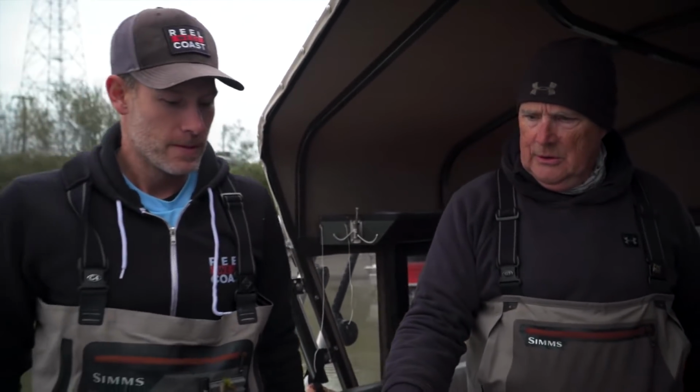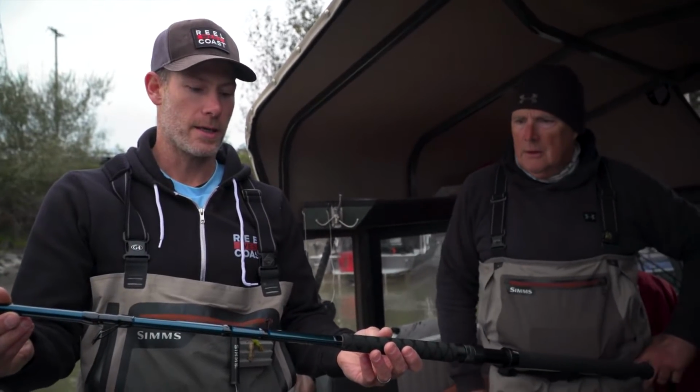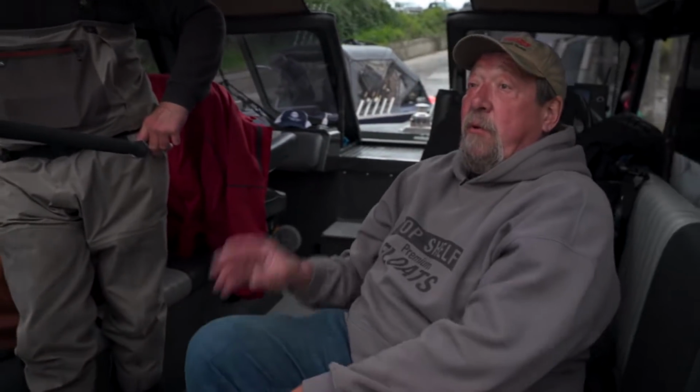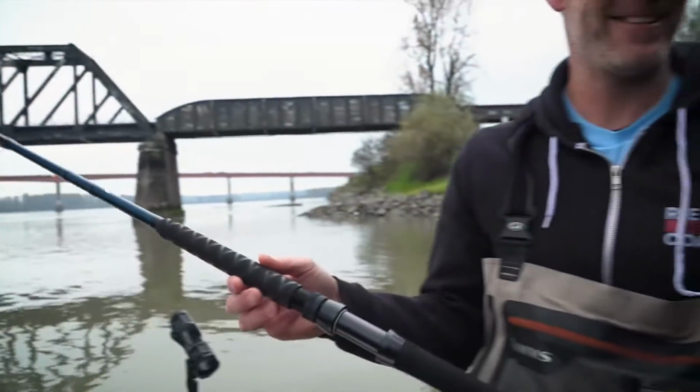Did they put a line rating on them or just? No? You know, this is right out of the bag here. Yeah, they say a line weight of 40 to 80 pounds. Yeah, powerful. Heavy power. You can tell they've got lots of power. Eight foot. Look how sensitive the tip on them is. Right? They look pretty good. Oh yeah. We'll put them to the test today. Very nice.